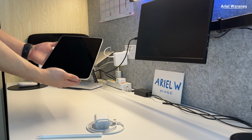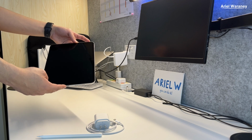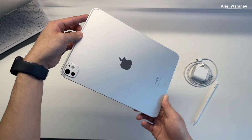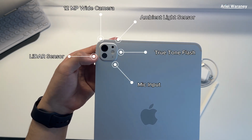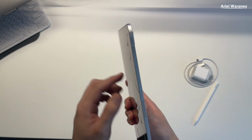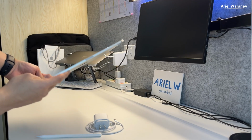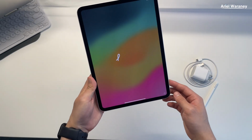With all the unboxing complete, let's turn on the iPad. Once again, I'm really happy to choose the silver this time. I really love this color. Now the rear camera bump: the iPad Pro now has only one camera, one LiDAR scanner, an ambient light sensor, mic input, and a True Tone flash. Coming from an old and thin 10.5-inch 2017 iPad Pro, the new iPad M4 is not much different in terms of weight. Maybe if you're coming from the thick iPad Pros, you'll definitely feel the difference.